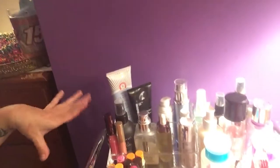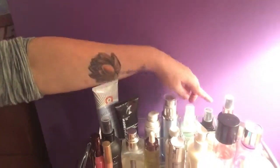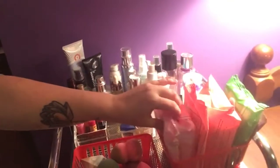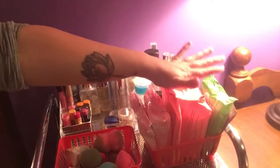caddy I kind of keep all of my face care here, my lotions, my serums, moisturizers. I do have my makeup setting sprays back here, and then my micellar and my eye makeup remover. And I have my makeup wipes here. These 2 I just use when I'm swatching. And then I have my Burt's Bees for in the morning and my exfoliators.